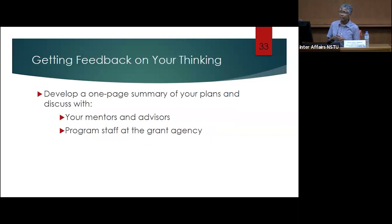When you get feedback on your thinking, it is best to start with a one-page summary of your plans. That's usually called the specific aims page. You want to get feedback from your mentors, your research team, your advisors, as well as the program staff of the granting agency. Many grant agencies will have staff who are willing to provide you preliminary feedback on your one-page summary. Feedback not to the level of, yes, we will definitely fund this, but is this question or this area of research a good fit for our funding area?